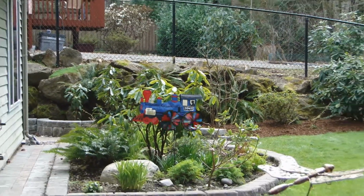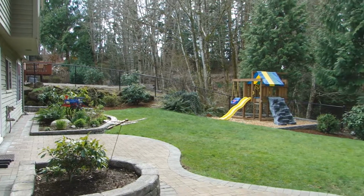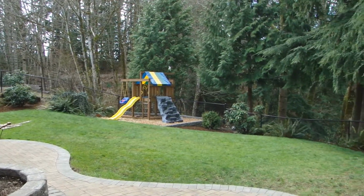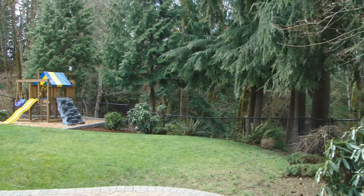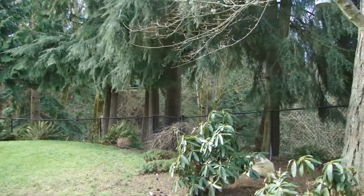The west-facing, large rear yard has a paver patio for relaxing, lush planting beds for gardening, lawn and play structure for fun, all backing to a beautiful greenbelt for the ultimate in privacy.